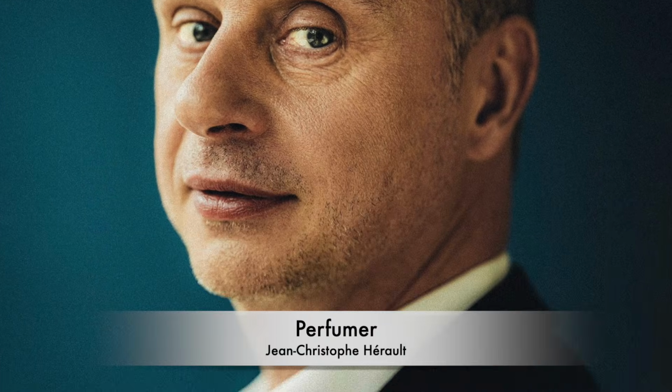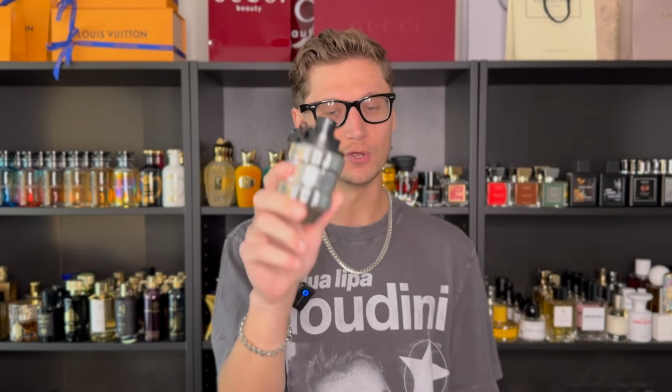The perfumer with Metallic Musk is Jean-Christophe Herault, who is a master perfumer, has a fantastic resume, and knows exactly what he's doing. So he is the nose behind the brand new Metallic Musk. Now, with all the information out of the way, let's go ahead and look at the packaging and presentation you get with this new fragrance.